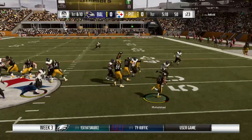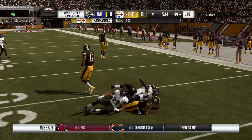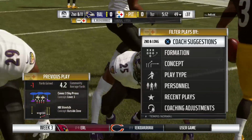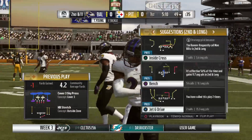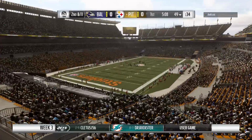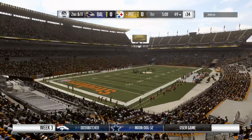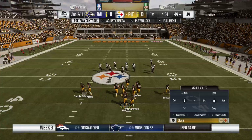A first carry now for Kofrani Muhammad. And that play will go nowhere. Losing yardage back near midfield at the 49. That's going to go as a loss of a yard, and it'll be 2nd down. After the loss to start out, here's 2nd and 11.